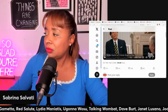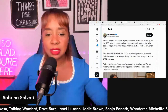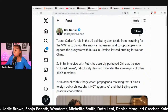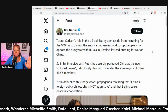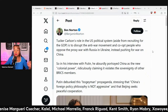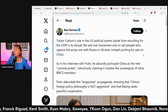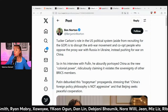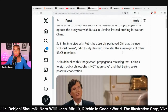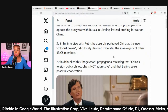Here's another one. This is something else that he also mentioned that I think is important. Now, Ben's really pretty good on foreign policy. Ben Norton said this: Tucker Carlson's role in the U.S. political system, aside from recruiting for the GOP, is to disrupt the anti-war movement and co-opt people who oppose the proxy war with Russia and Ukraine, instead pushing for war on China. So in his interview with Putin, he absurdly portrayed China as the new colonial power, ridiculously claiming it violates the sovereignty of other BRICS members.